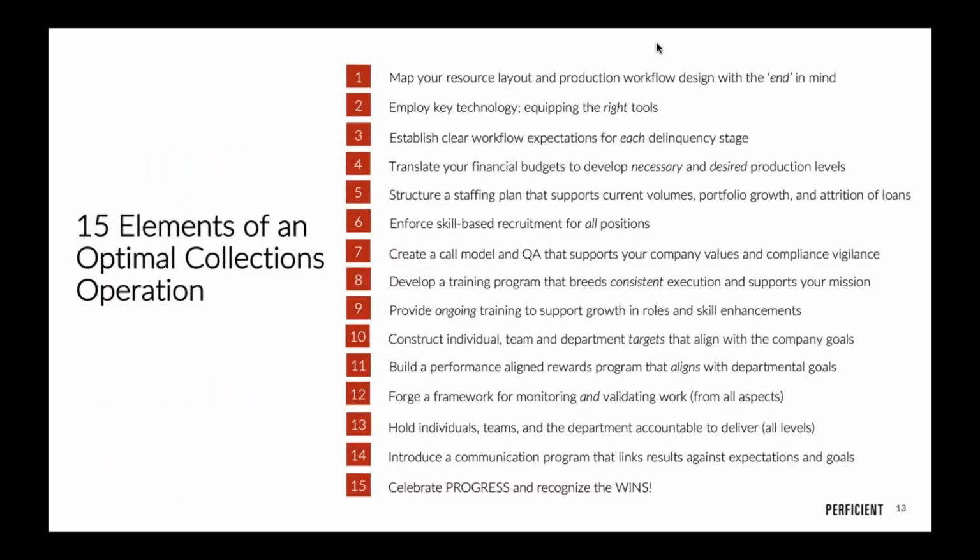Next slide, please. These are the 15 elements of an optimal collections operation. I'm going to take time just to highlight a few, but review the list. And I'd recommend you jot down what you notice as it relates to areas where you have great strength, and then elements that maybe you identify as a targeted opportunity. When we engage with financial institutions, this is an exercise that really highlights different areas of focus.